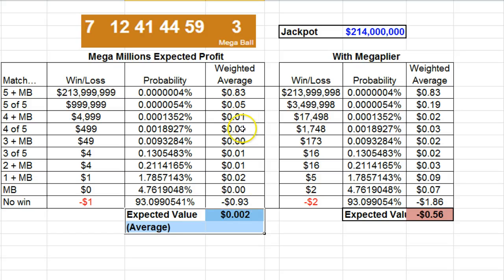So you've got some positive numbers, and then a big negative number. And if that jackpot is large enough, you have a positive average. That is, if you were to buy millions of tickets, every single time the jackpot was 214 million, many would lose, some would win, and you would average just above $0. Now, if the jackpot is lower than 214 million, then you have an expected value, or an average, of a negative number, and that's not good.